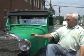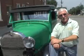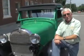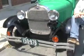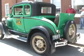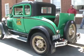Senator, could you tell us a little bit about the year, the make, model, and talk a little bit about this car? Sure. This is a 1928 Ford Model A. They call it a sport, or a coupe sport rather. And the reason they call it a sport is because we actually end up with vinyl all the way down the back side of the roof. That was the difference between the regular coupe and the sport coupe.